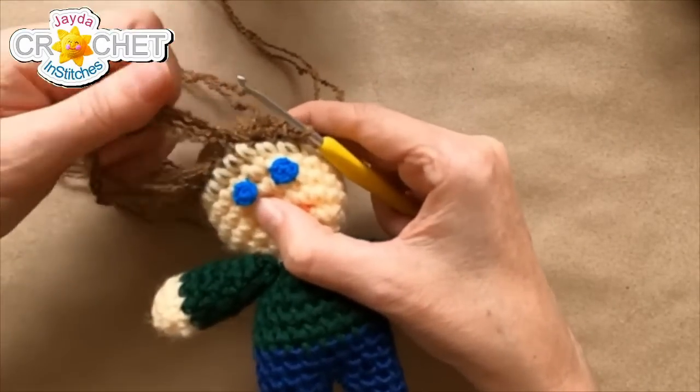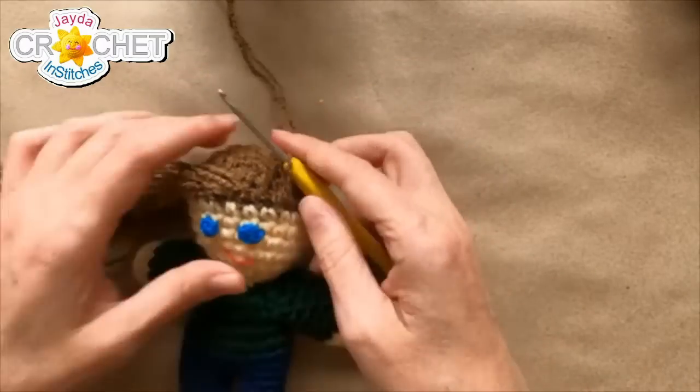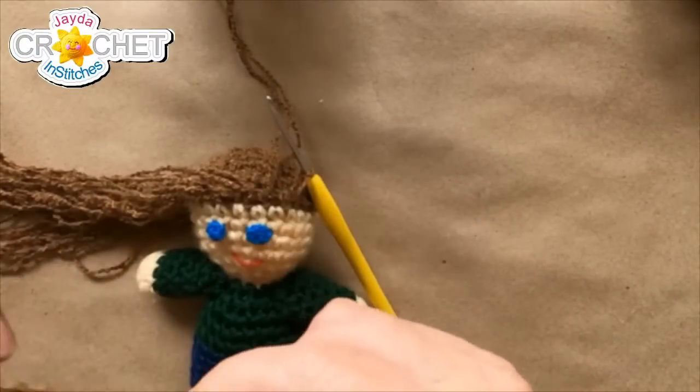There we go. Almost need to cut up. I'm keeping up with the Joneses.